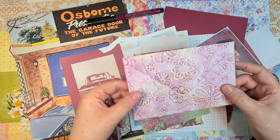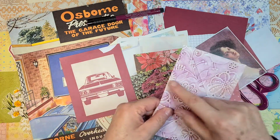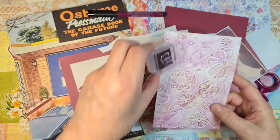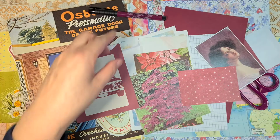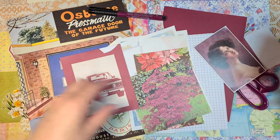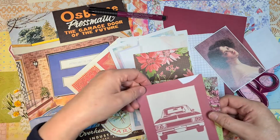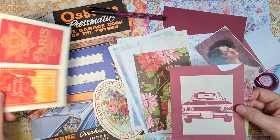And I had this embossed envelope, which is really large, but I thought I could cut a piece of it out. And I just inked it with the grape. So that's a possibility. We'll put it in the probable. This is just some coloured paper. So yeah, just continuing on now.